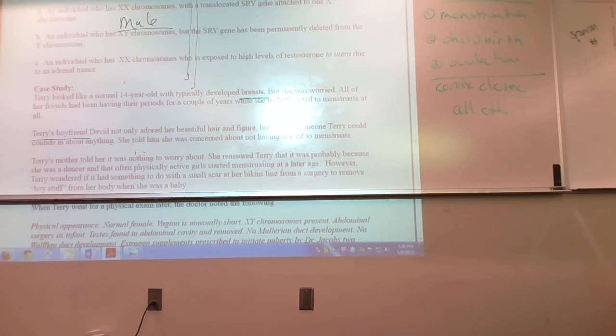Do these people feel like they're in the wrong body? No. They're a perfectly normal body. It's just they have an XX chromosome. Can they pass it on to the baby though? Yeah, like the Y chromosome. Yes, you can pass it on. Oh. So let's do this one.